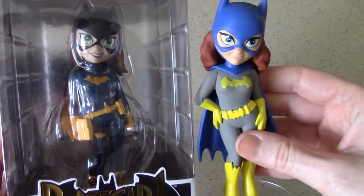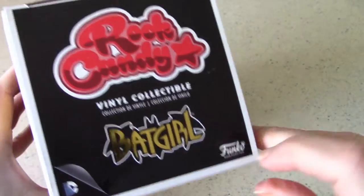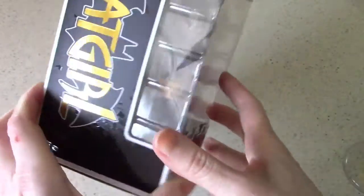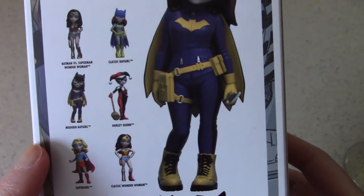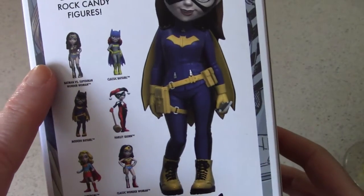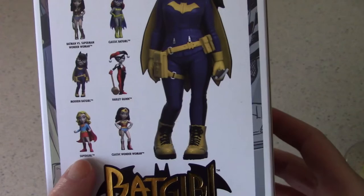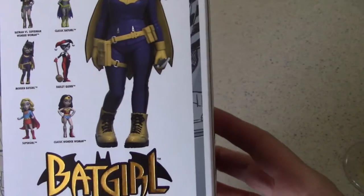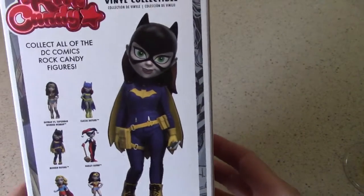We have sort of a yesterday and today thing going on with these Batgirl figures, and they are from Funko, part of the Rock Candy line of figures celebrating the females of the DC Universe. You can see if you turn over the packaging that they have several DCU females in this line, not just the two Batgirl variations, but two Wonder Woman variations: the Wonder Woman from Batman v Superman, the movie, and the classic Wonder Woman. Then they also have Supergirl and Harley Quinn. You can't be talking about females of the DCU without that Harley Quinn in there. So very cool that they have so much variation in this set.